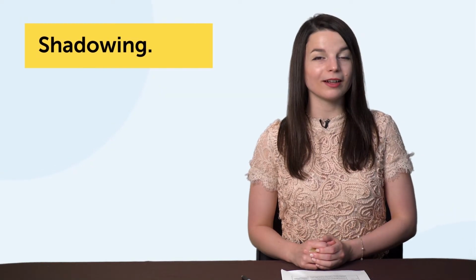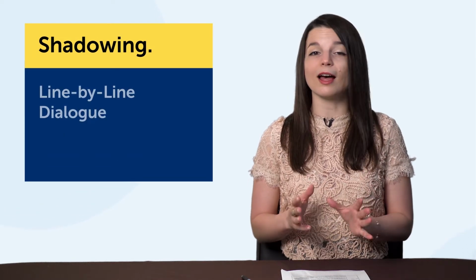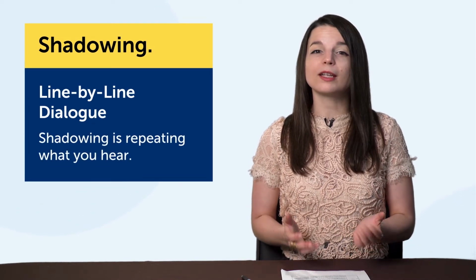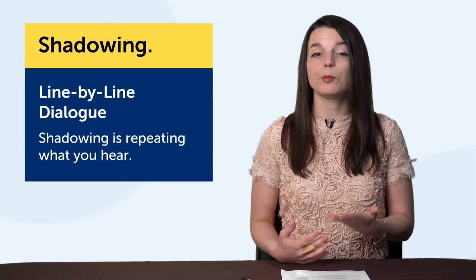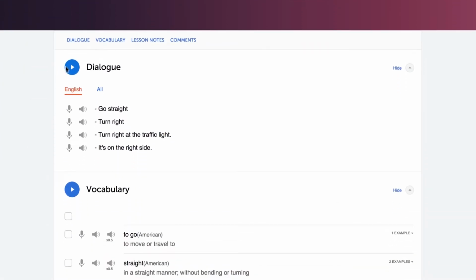Number 2, shadowing, a powerful way to speak more of the language. The technology here is the line-by-line dialogue. Shadowing is simply repeating what you hear. You can apply this technique with any resource that has audio. But if you're using our lessons, listen to a lesson dialogue, read along, and try to read out loud and shadow the native speaker. This is a proven technique that will seriously improve your speaking. And the line-by-line dialogue tool makes it easy for you to listen and shadow one line at a time. This way, you're not overwhelmed by a fast native-level conversation.